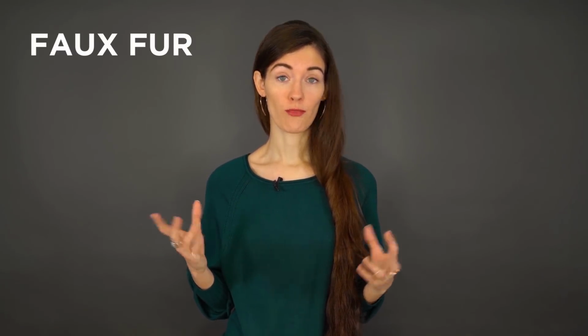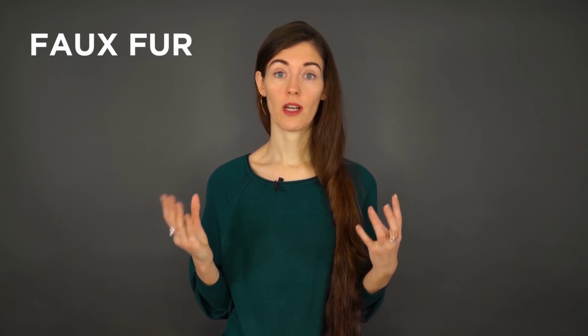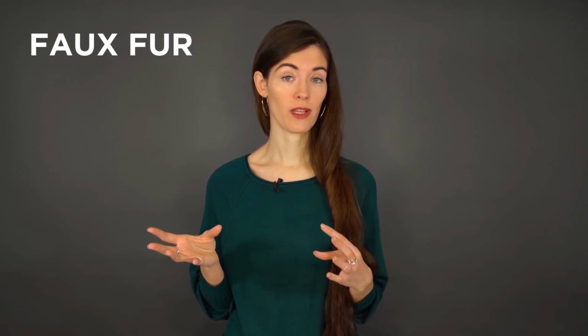What are the alternatives? Faux fur, already broadly used. It is synthetic, so it's not environmentally friendly, but it is 100% vegan. However, sometimes you will buy something that is labeled faux fur and it might actually be real fur. How to be sure? Look in between the hairs. If you see a canvas of fabric at the base holding the hairs together, then it's faux fur.